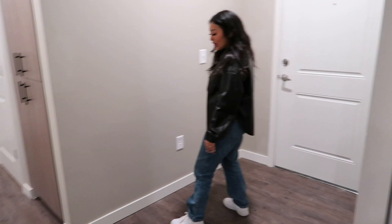Okay, so this is the entrance, right? And right here, we're thinking about putting a little table, like an entrance table, where we're gonna put our keys and stuff. So that was the door.